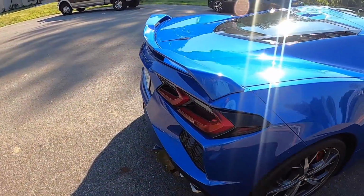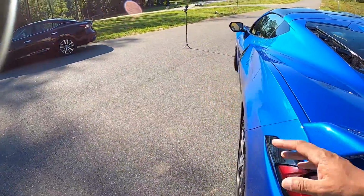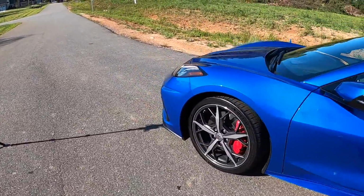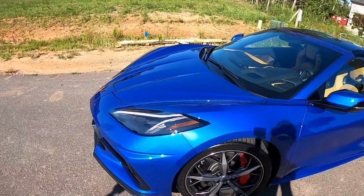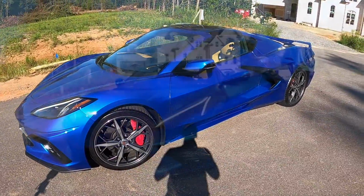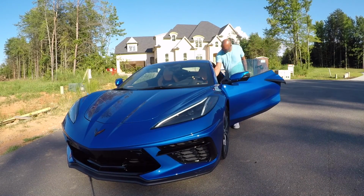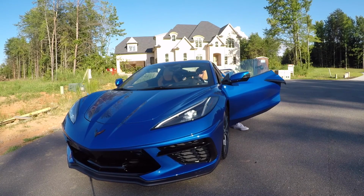So one way to spot the Z51 obviously is the rear spoiler. The front chin spoiler is too. You have that with the Z51, and if you look here, you get this little piece. Now GM says that adds about 400 pounds of downforce at high speeds. So that will explain why the top speed is a little bit lower. They said the top speed on the stock C8 Corvette is 194, and then 184 with the Z51 because of the increased downforce.